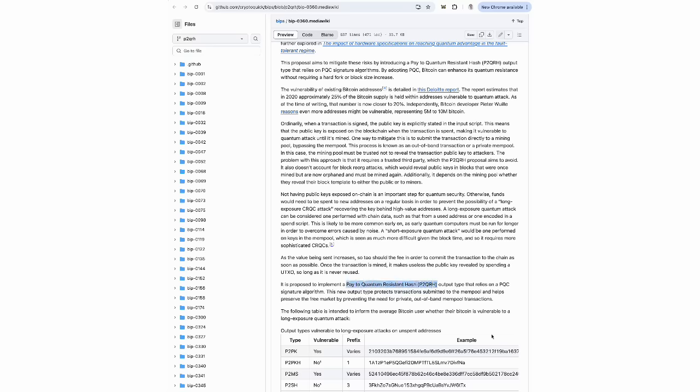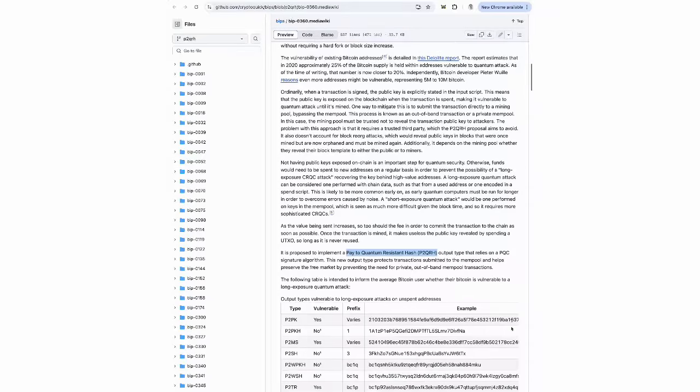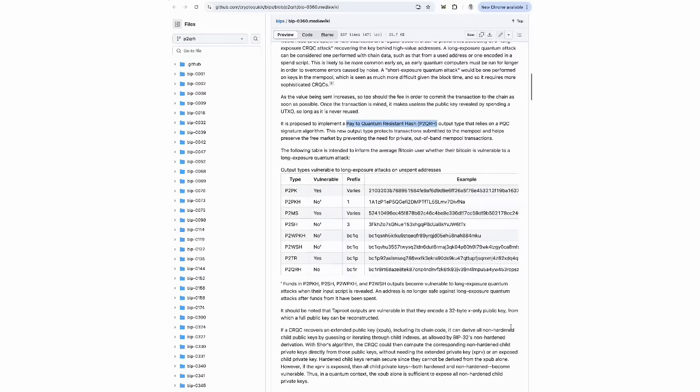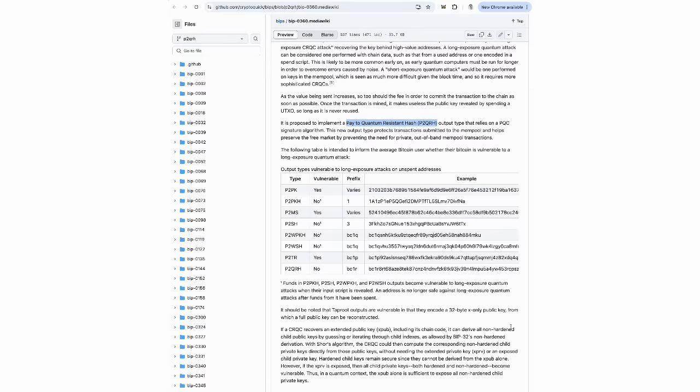And so here's the gist. Right now, as I mentioned earlier, Bitcoin leans on ECDSA for signatures for the public and private key pairs that we talked about. And so BIP 360 proposes shifting to a hash-based system. So think super secure locks that don't rely on elliptic curves. What this does is it hides your public key behind a beefy hash function that's quantum resistant.